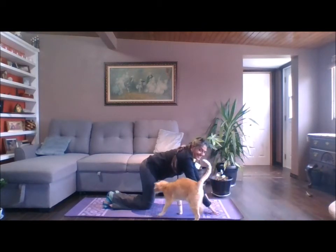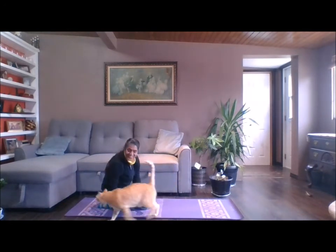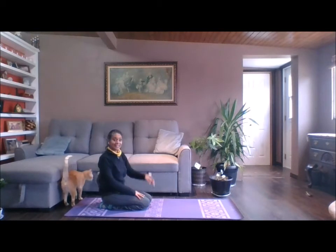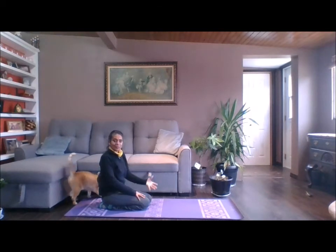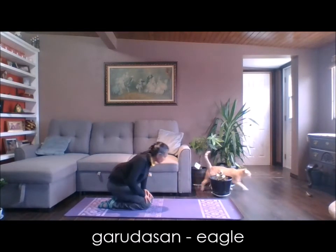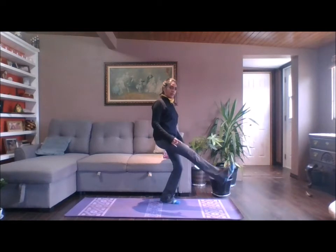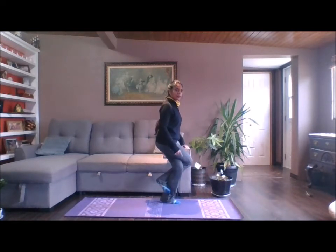From here, what we're going to do, and this is going to be a balance, standing, Garudasana, eagle. We're going to come back up. What we're going to do is, at an angle, bend the knees, stretch the right leg out, and wrap the leg around the left leg, hooking your toes.